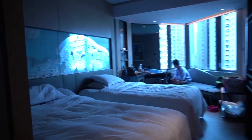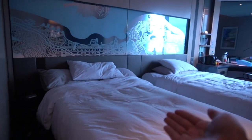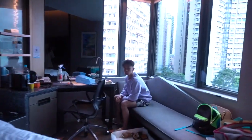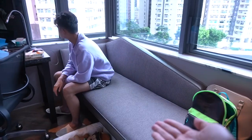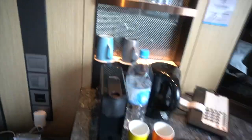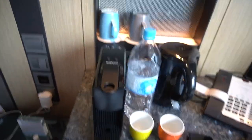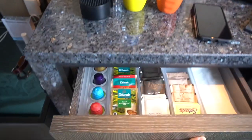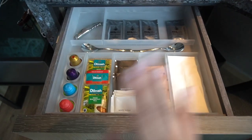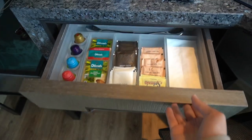This is our room. This is the layout of our room. So Marlo's bed, my bed. He's over there eating breakfast. Hey, bruh. This is the couch. Our view. This is the Nespresso machine that we have. And this is where all the coffee capsules, tissue, teaspoon, tea, sugar are.